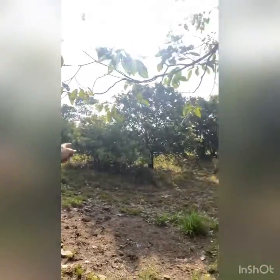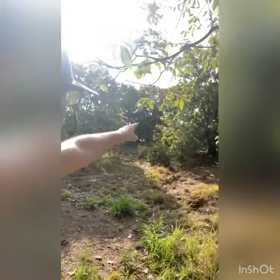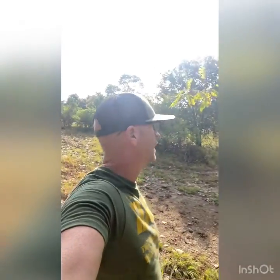I just put that kill plot in for extra, but we feed them out in here, and every day, tons and tons of bucks. They were all young bucks last year, but hopefully, well, we do have some on camera that are going to get shot if they come through here this year.